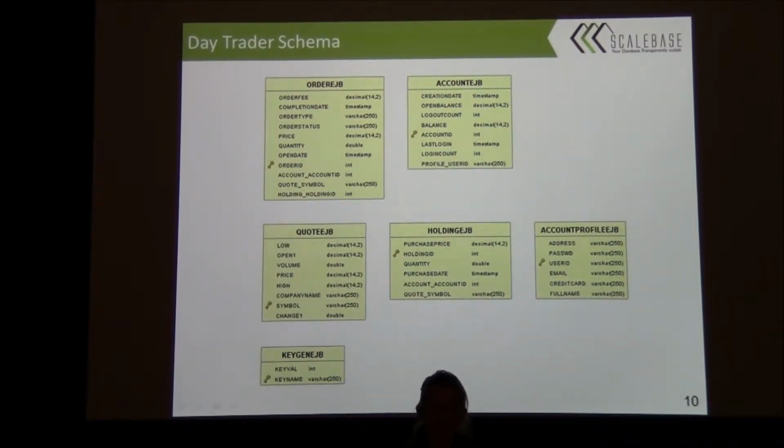Holding is something that you can hold. Once you decide to purchase a certain amount of shares, then that is stored in a holding.